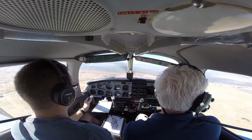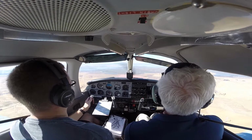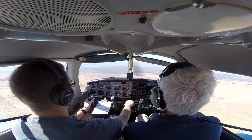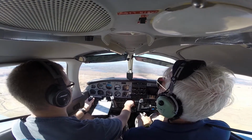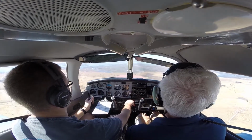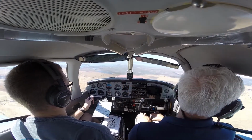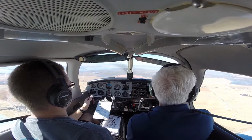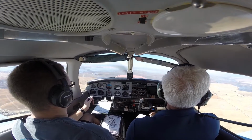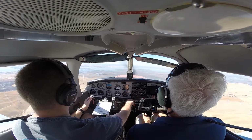Travis approach, Cessna 5347 Hotel out of Napa for Livermore, passing through 3,700, request flight following. November 5347 Hotel, Travis approach, Travis altimeter 299er, verify you want flight following to Livermore. Flight following to Livermore and 299er 2. November 47 Hotel, squawk 5225 for flight following. 47 Hotel, 5225. November 07 Hotel, previously issued traffic, no factor.